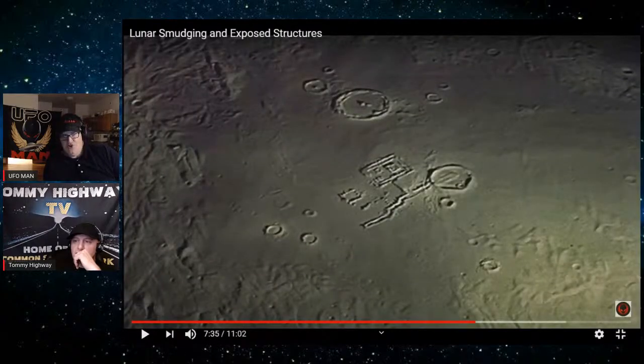Here's a bigger picture of the base that was found on the backside of the moon. You can see the full base now. You can see the large circle back here, which has what looks like two Quonset huts in the center. Then there's a circle here with something in the middle, but this is the actual base.